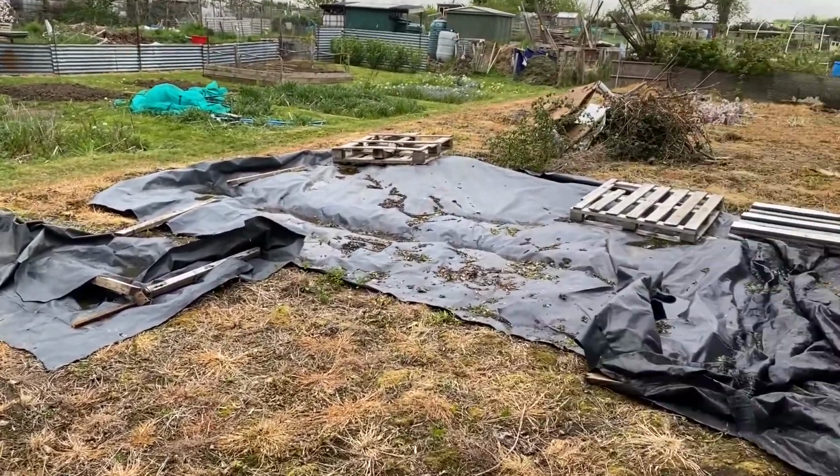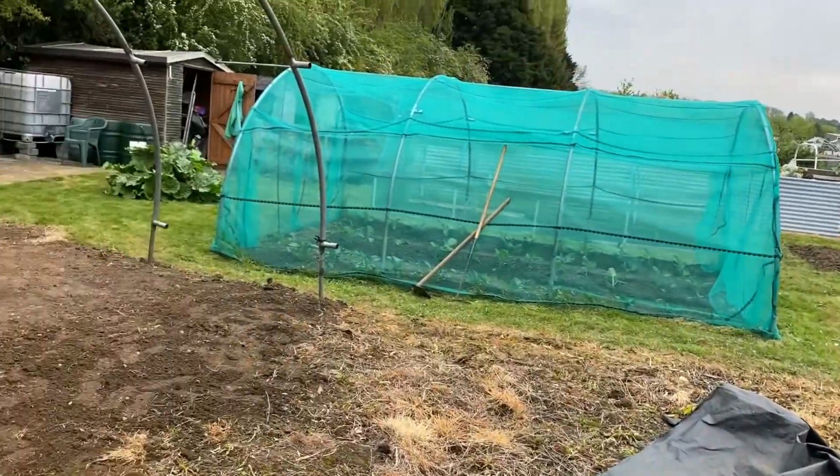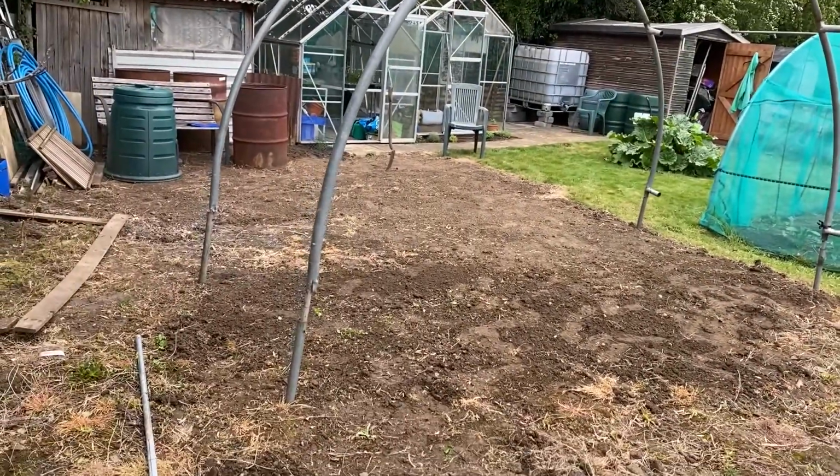I could get two more trampolines and build it into a huge tunnel, but I think that's just a bit daft.